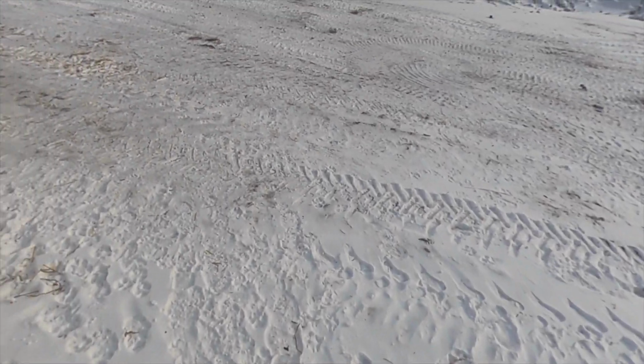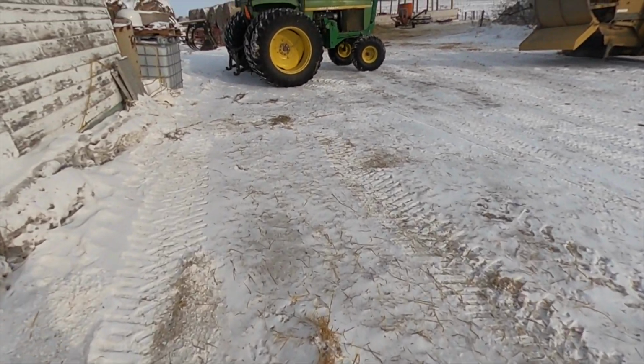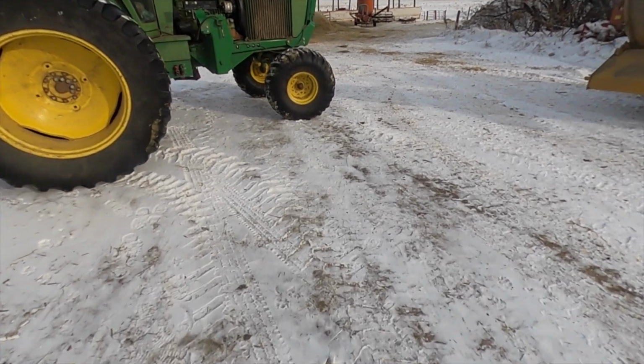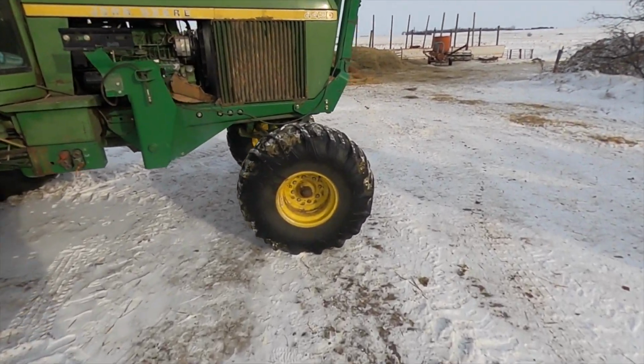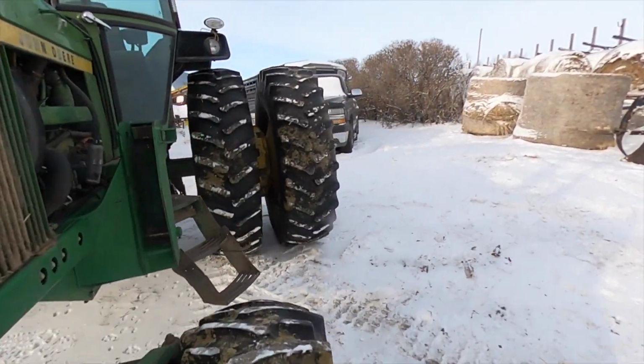So we're gonna take the loader off of that, just put it over there. That tractor has an injector problem, and so hopefully we can get that fixed soon. But in the meanwhile, this is gonna be the old workhorse instead.